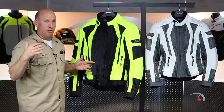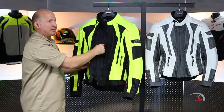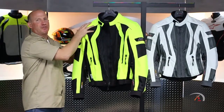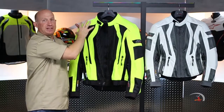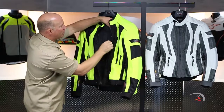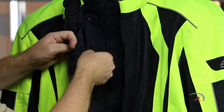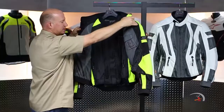Now, if the rain really starts to come down, you can actually take the jacket and flip this, and this is designed with stretch panels, etc., to actually fit over the outer shell. So you actually now can keep the garment itself, the actual external body of the jacket, dry as well. This, of course, is totally 100% removable. So if you don't want to wear that, not a problem, you can take that out.